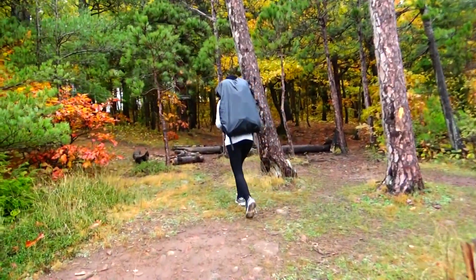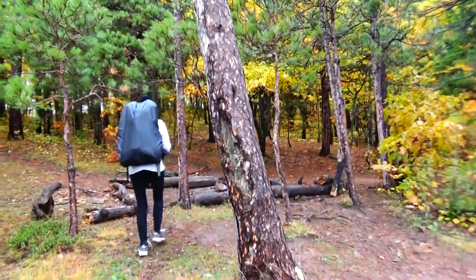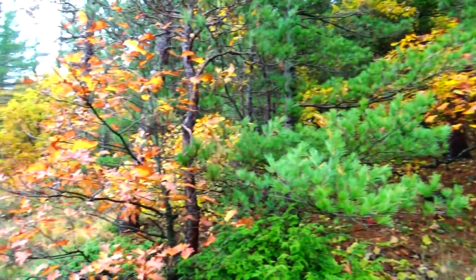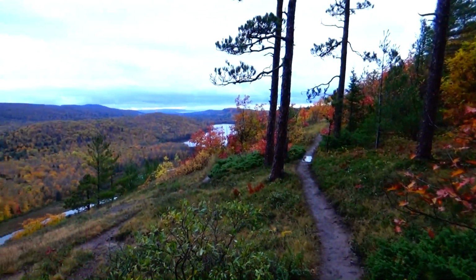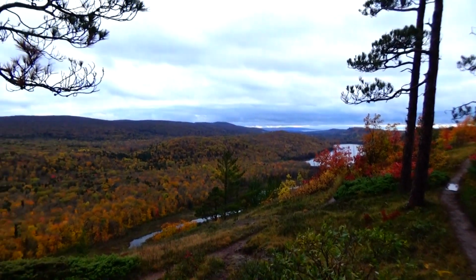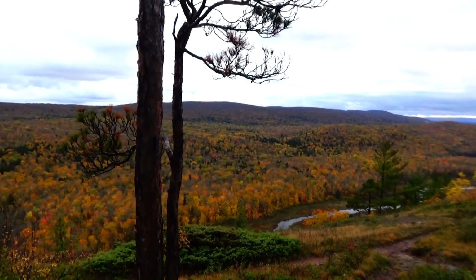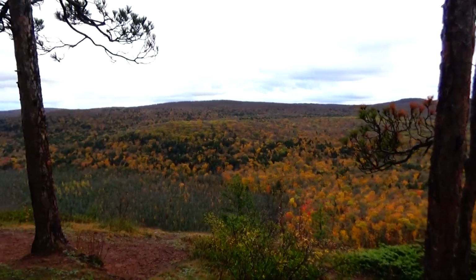And our home for tonight will be right in here. And you can see why this is the most popular campsite. I reserved this back in July. And look at the views from here. Now my favorite campsite is right on Lake Superior, but this is definitely nice, especially for the fall views, and we're right on the cliffs.